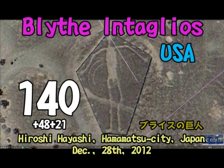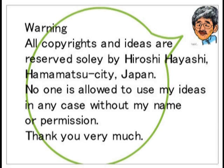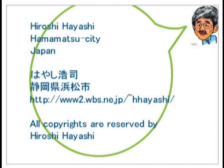This is a very important story for the Americans. So I'd like to explain this mystery in English, but this is not at all a mystery. It's a very simple fact.